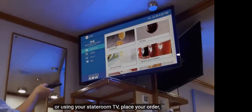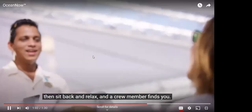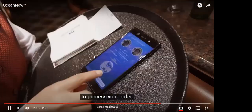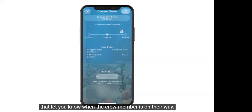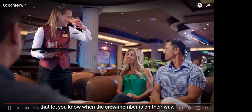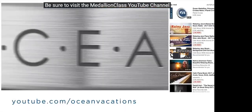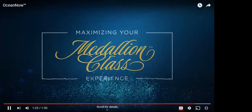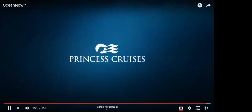Has anybody been on Princess? Have you used that medallion? It's pretty cool. Once we get Commodore status and we have a free Princess, is it going to be a medallion class? Yes. Amen. You get all the upgrades. Hallelujah. Yeah, it's real nice. You're not fumbling for keys and stuff.